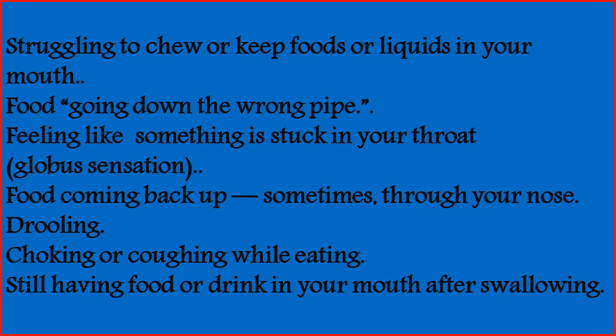Struggling to chew or keep foods or liquids in your mouth. Food going down the wrong pipe. Feeling like something is stuck in your throat. Globus sensation. Food coming back up sometimes, through your nose. Drooling. Choking or coughing while eating. Still having food or drink in your mouth after swallowing.